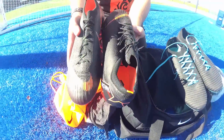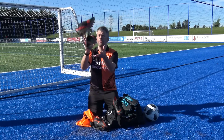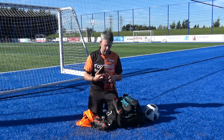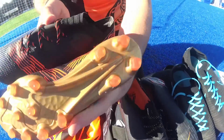But as you can notice today, I'm at the 3G pitch, so Tom's going to throw over the last pair of boots, and this is what I'd wear today, because you want to make sure you've got the right boots for the pitch that you're playing on. So if you're playing on SG, you want to make sure you've got some studded boots. But today I've got these. These are 3G versions of the Nemesis. And yeah, that's the choice for today.